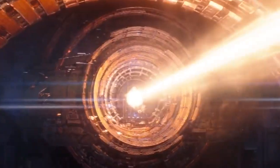Will Tony Stark wear a suit of Uru metal? And does a seemingly innocuous accessory hold the key to time travel? Let's find out.